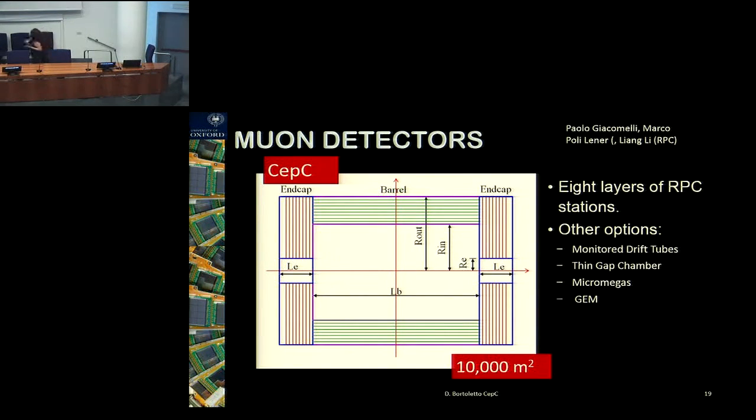In terms of muon detectors, we had an overall presentation from Paolo and then a couple of presentations on different technologies. So you can see here the configuration for RPC, where you have 8 layers of RPC stations. And there are many other options that are under consideration, so drift tube, sMDT chamber, micromegas, and GEMs.